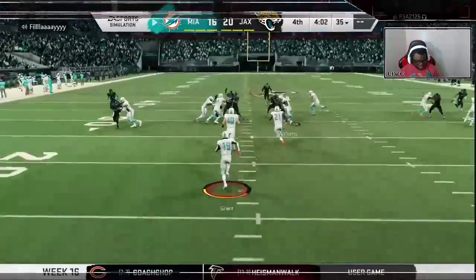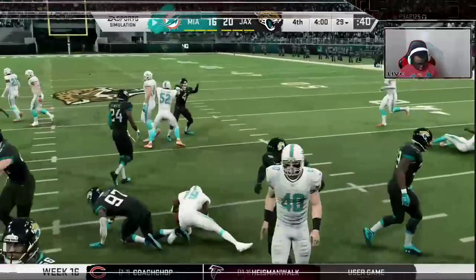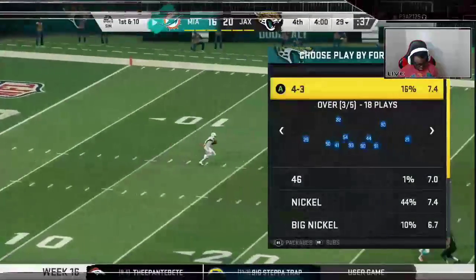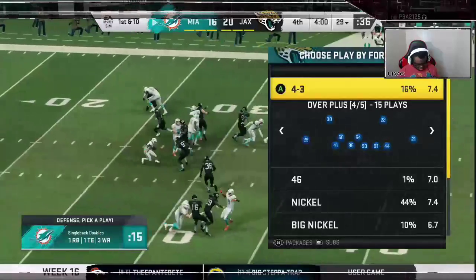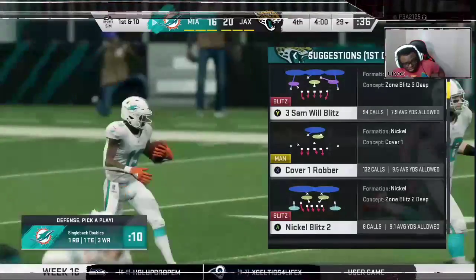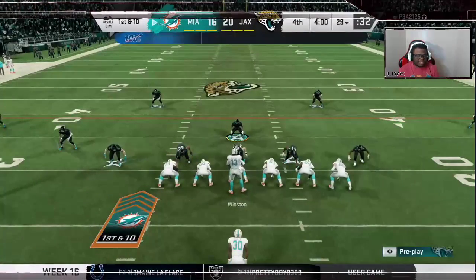This fielded at the 2. And a good return as he'll be stopped just shy of the 30-yard line. Here we go. First and 10 at their own 29-yard line. Exactly 4 minutes left. Jags with a one-play answer for the Dolphins.